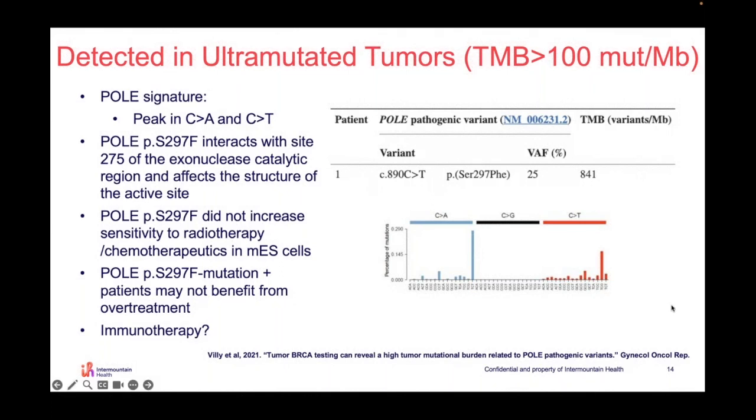And this is a pretty good indication of looking at a variant through Mastermind that was not necessarily a hot spot, but it is prevalent in endometrial cancer, and it is detected in ultra-mutated tumors, and it has that signature. So these patients, if they have a tumor mutational burden that is high, they are likely to respond to immunotherapy and not respond to chemotherapeutics.